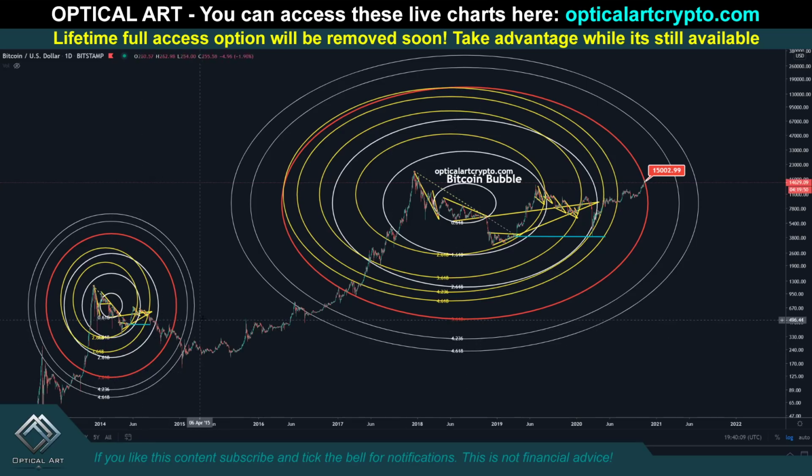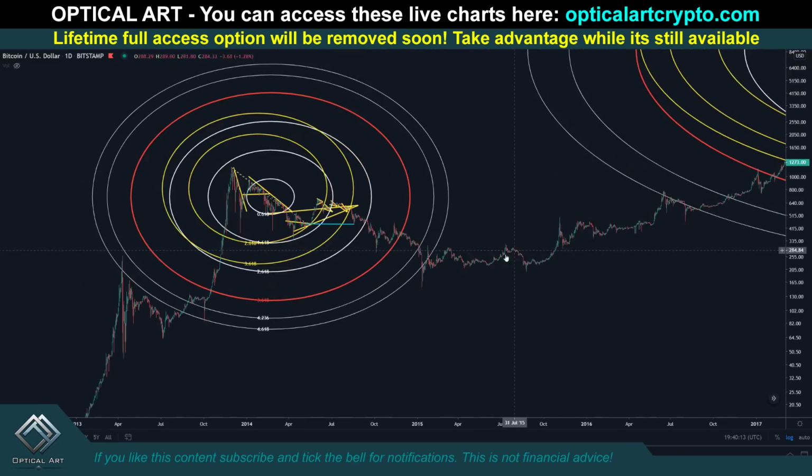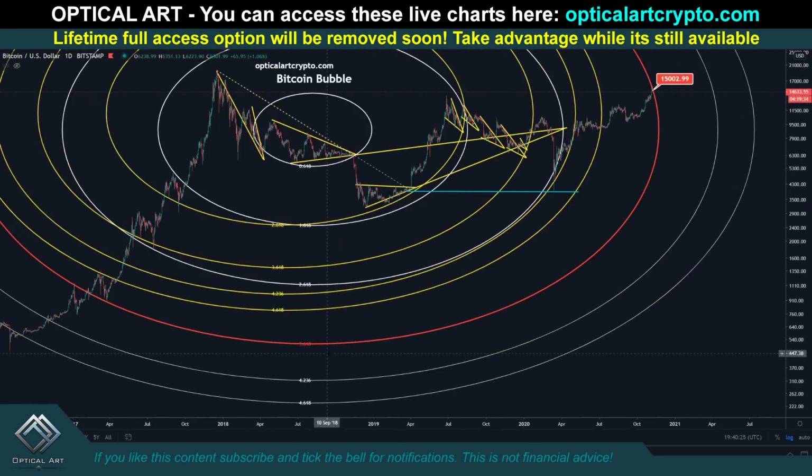3.618 right here. So if you notice this ring right here, when we hit this ring back on the 26th of November 2014, notice when we crossed this ring we came down. I'm not saying this has to play out, but it's something to pay attention to. This is the same ring right here, so 3.618.